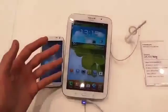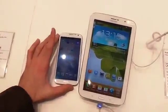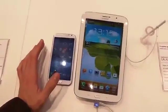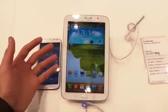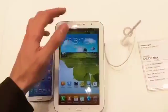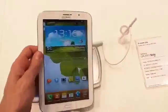It's Basil here comparing the Samsung Galaxy Note 8 with the Samsung Galaxy Note 2. Both of these devices pack S Pen functionality, but what differentiates them? The Note 8 obviously is a larger device, but it does have in-call functionality, so you can make phone calls. Holding this thing to your ear would look a bit ridiculous.